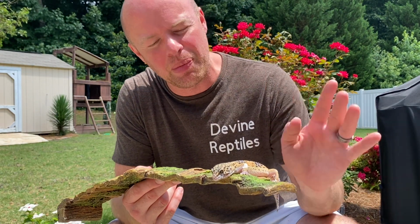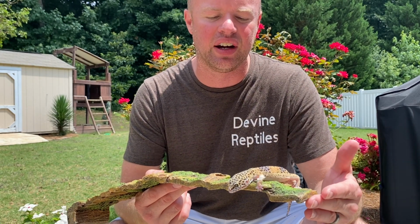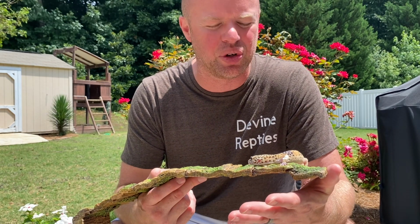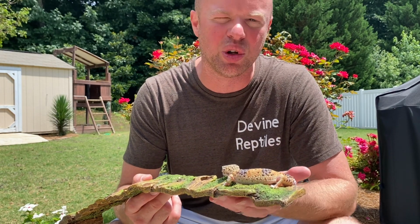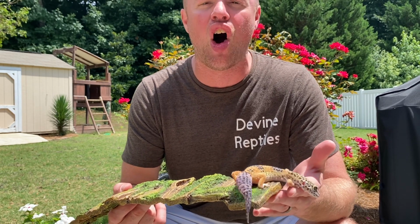But man, coming in number 4, the Leopard Gecko. As a parent, if you're looking for something pretty readily available, a lot of people have them. You can find them anywhere. You can look them up, Google them. I think that they're a phenomenal pet for your kids of all ages.